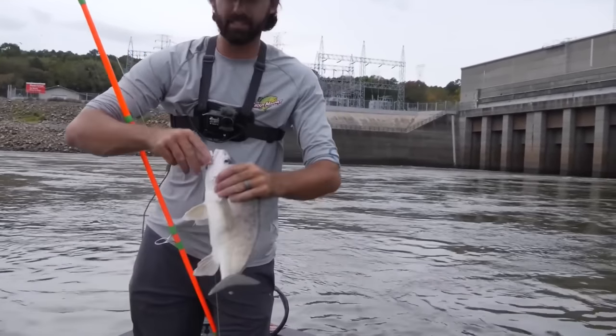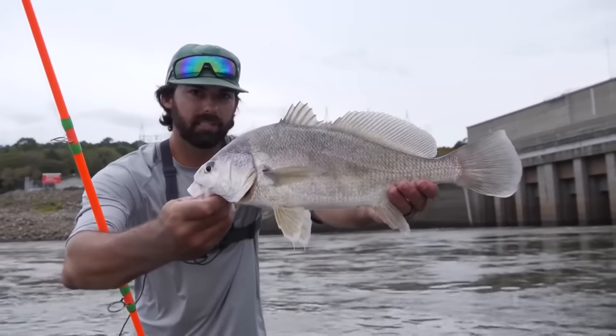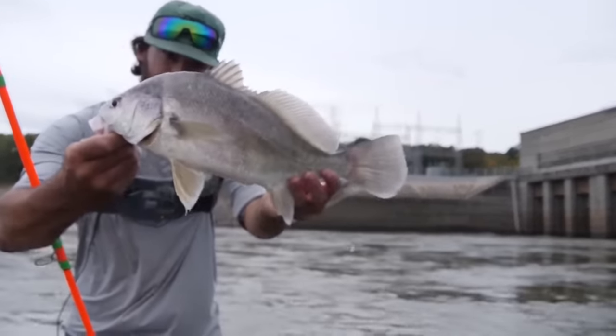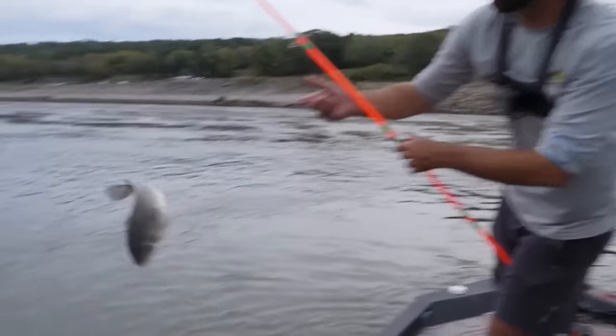I'll take it. It kind of slowed down a little bit. It's getting a little bit late in the day. You would think they would turn on, but it kind of slowed down just a bit, but we're having fun. We've caught some nice catfish. We caught some nice drum, caught a white bass. Who knows what we'll catch next. We're gonna keep fishing for a little bit longer. We're gonna send him back.